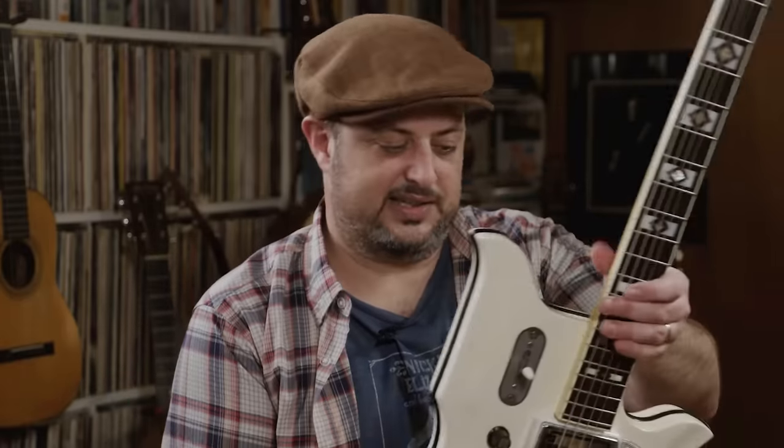Well, this is a sweet one, man. It's a solid guitar and heavy. It's really cool. It's so cool looking. I really dig the style of it.